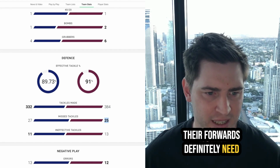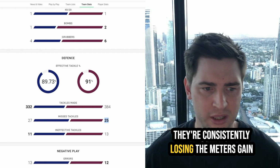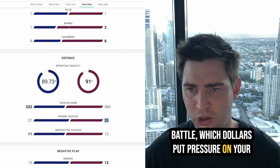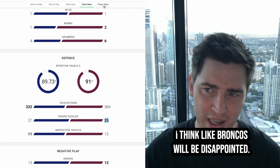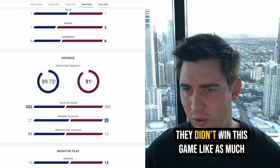Their forwards definitely need to step up. They're consistently losing the meters game battle, which does put pressure on your halves when you're not having that great of field position. And I think Broncos will be disappointed they didn't win this game.